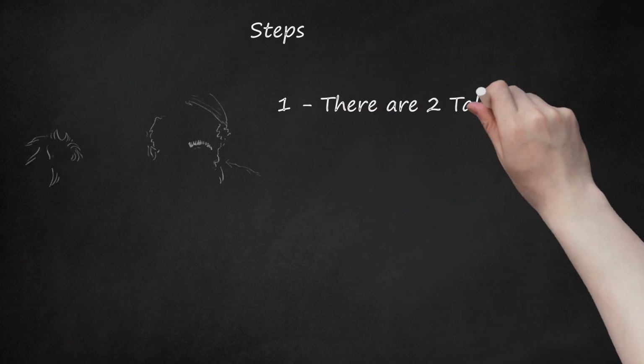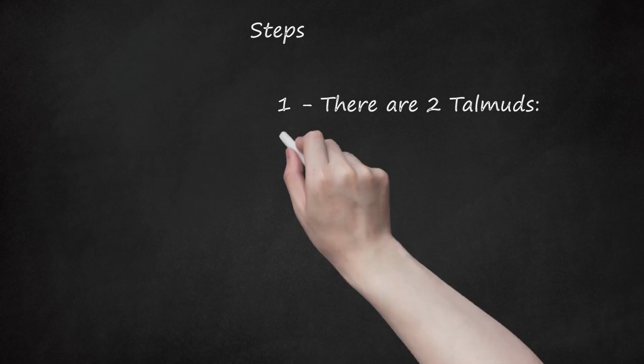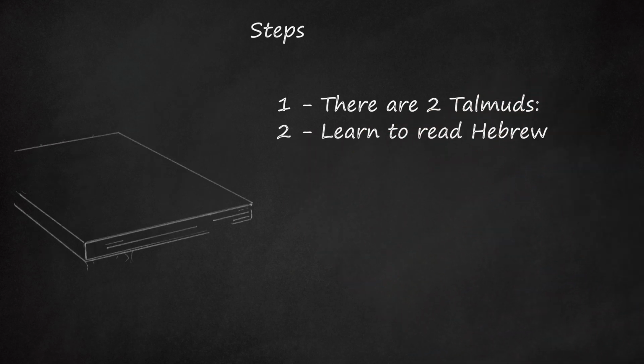Steps. 1. There are two Talmuds. The Babylonian Talmud and the Jerusalem Talmud. Ask your rabbi which Talmud to study and why. 2. Learn to read Hebrew. The Hebrew language has symbols and vowels below the letters to make the Talmud easier to read.